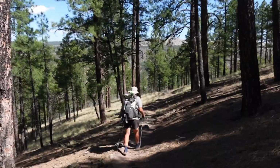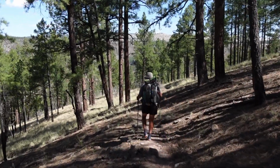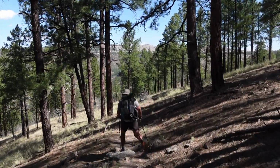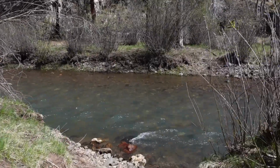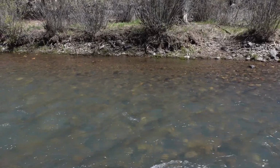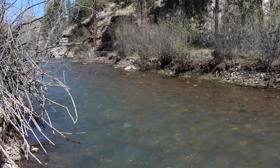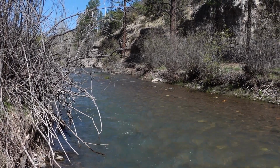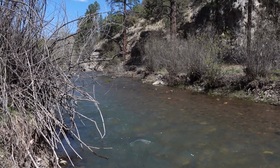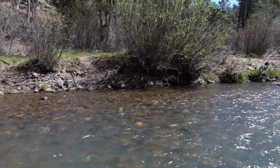Well, I think we're in the last mile. We're dropping on down to the river. And we made it down to the trail junctions. This is the middle fork of the Gila River. Oh, doesn't look too bad. Knee deep at the most, maybe. We'll come up with a decision to see if following up the river for the last couple miles or finishing up on the high route for the last couple miles.